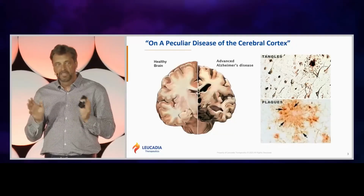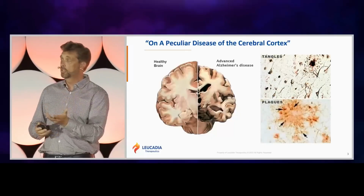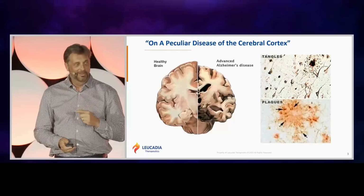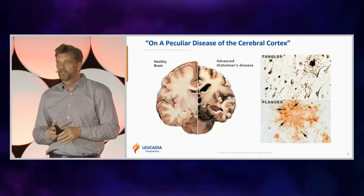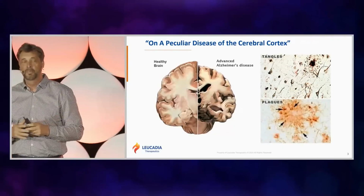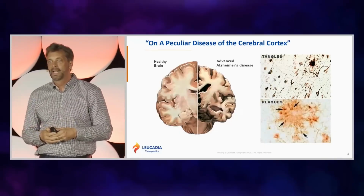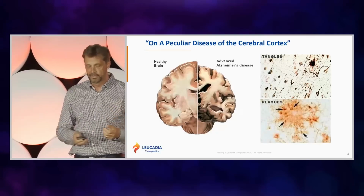Now, he published this in a tiny article called Über eine eigenartige Erkrankung der Hirnrinde, which means on a peculiar disease of the cerebral cortex. And it wasn't until a year later when his boss, Emil Kraepelin, who published the big scientific text of the time, referred to the unnamed syndrome and referenced it as Alzheimer's disease. And it's been called that ever since.